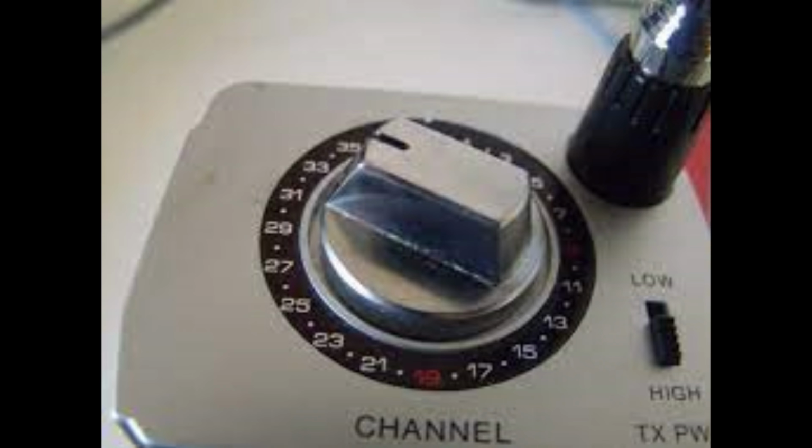It is super simple. The TRC 217 is super simple. Volume, squelch. We have a light that lights up a very small indicator, and on the top we have a manual dial for all 40 channels. And there's a high and a low.